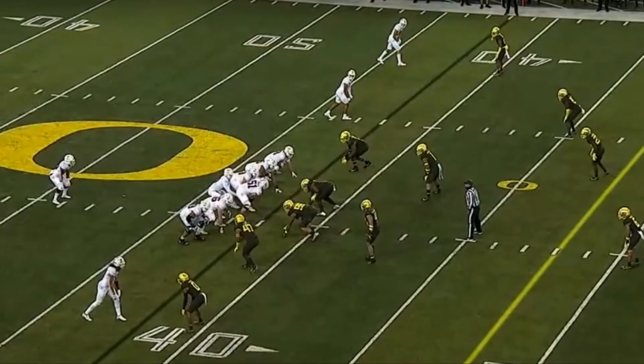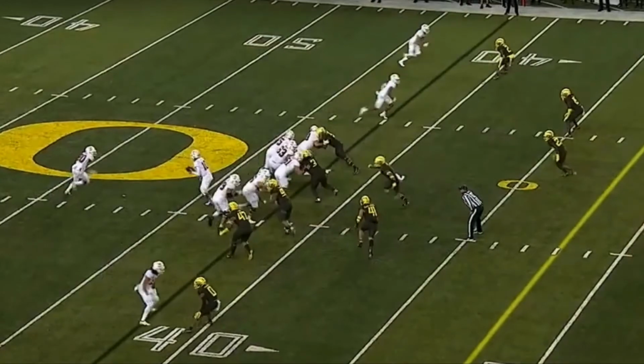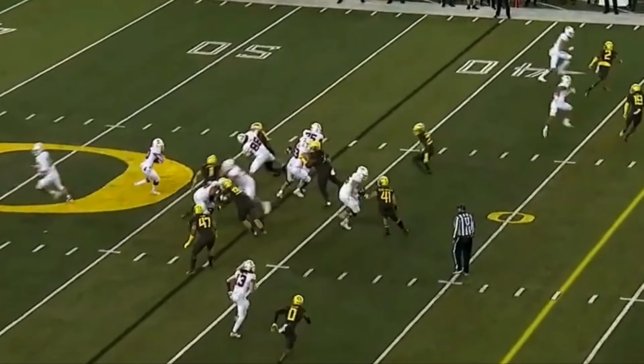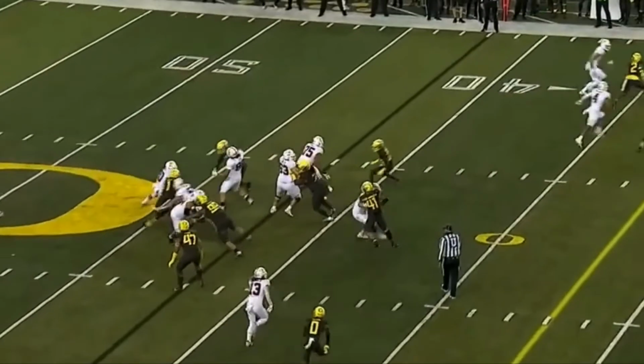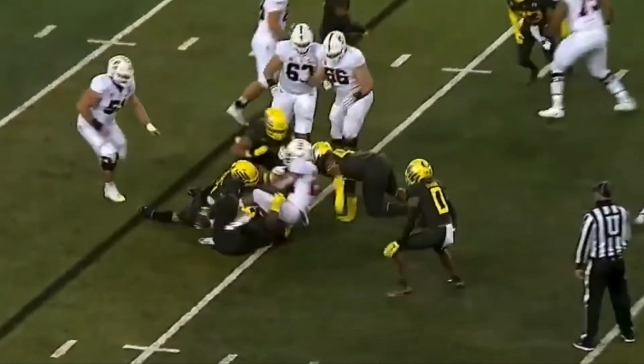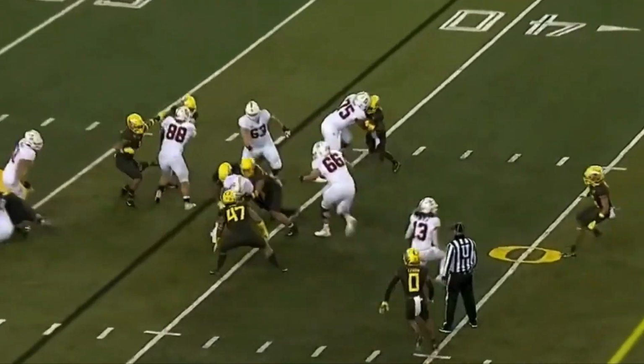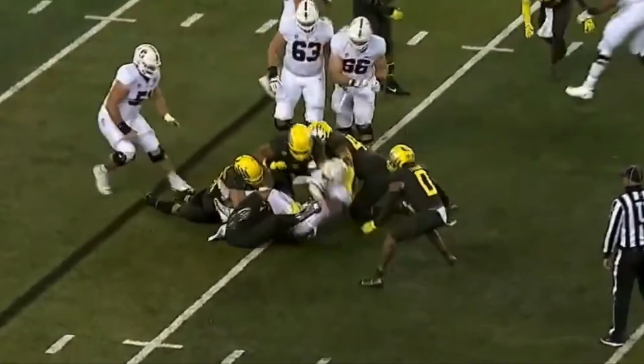And on this play, he's going to come and take on this tight end, and as we see here, he engages with him and sets this hard edge. Not only does he set it, he's put himself in a position to be there in case that running back wants to go outside, but because he set that hard edge, that running back has to cut it inside, and he goes inside to a host of defenders. And it's all because Thibodeaux had set that hard edge and prevented him from going to the outside.